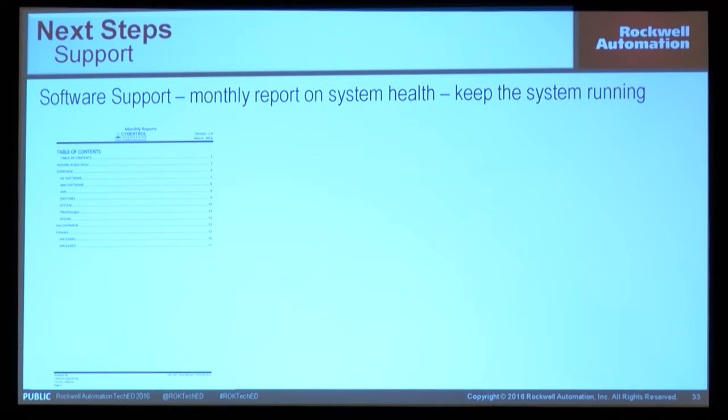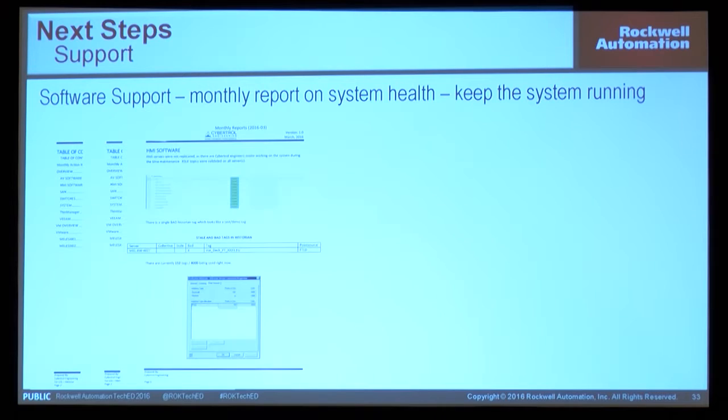With the SAN system, we're able to implement some software support where we monitor the system. Along with getting all the emailed reports from it, we do a system health check once a month for Pine Island where we look into the applications and the hardware to see if there's any danger points within the system. And we produce this report for them.